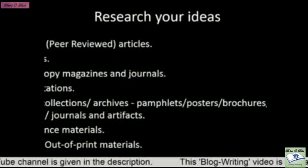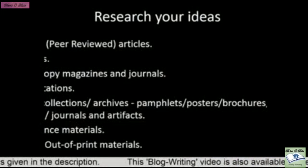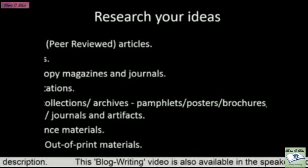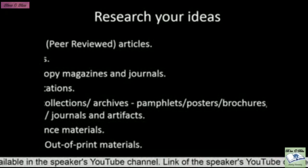Bloggers have to do research on various interesting topics by collecting resources in digital articles, ebooks, hard copy magazines and journals, dissertations, local collections, archives, pamphlets, posters, etc. Reference materials, rare or out of print materials, these are really helpful for bloggers to create knowledgeable blogs.